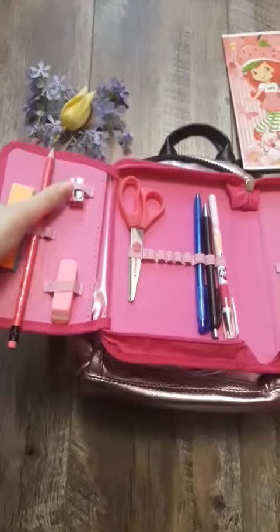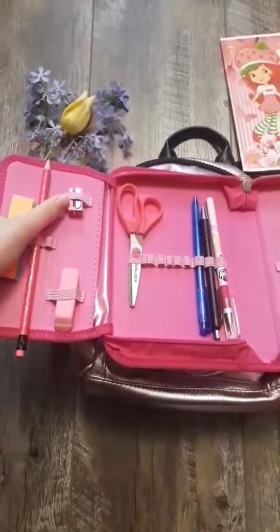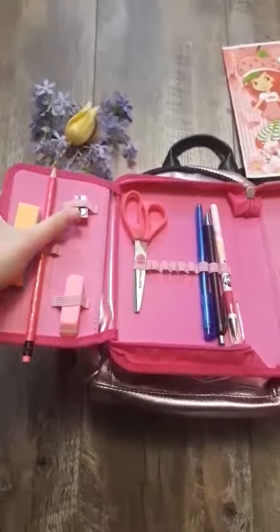Let's open the pencil case. Here we can see. Pencil. Олівець. Eraser. Гумка. Pencil sharpener. Точилка для олівців. Scissors. Ножиці. And three pens. Та три ручки.